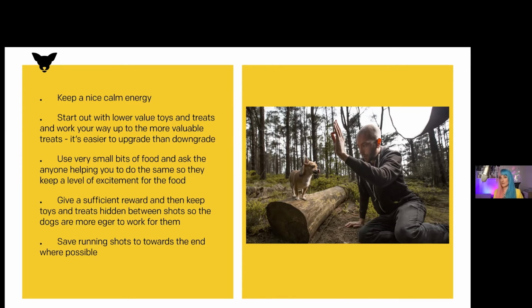So I'll very often just squat down next to them and offer a hand out. If they're backing off, then I'll keep my hand in. You don't want to be like, oh, come and take my hand. It's more of a, hi, do you want to say hi? And if they don't, that's fine. If they come up to you, then you can say hi, and then you can stroke and interact with them.